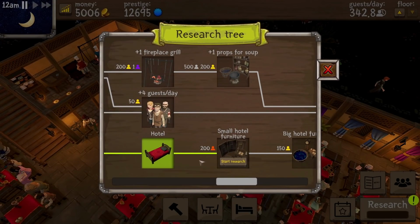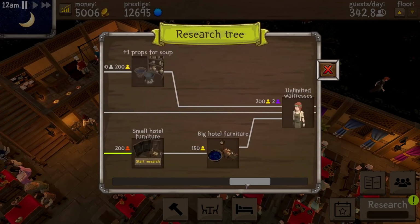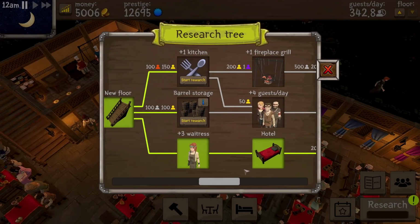Hotel is done. So now, yeah, let's move on to small hotel furniture. We don't need an extra kitchen. I don't think we're pushed for food orders at the minute, so we don't need another kitchen. And barrel storage, yeah, okay, that's useful. It's a nice thing to have, but it's not essential. We can cope by just clicking on the bar and putting restock the beer or whatever. So that will be something we'll get eventually, because of course we need to actually move on with the research stuff. But right now we don't need that.